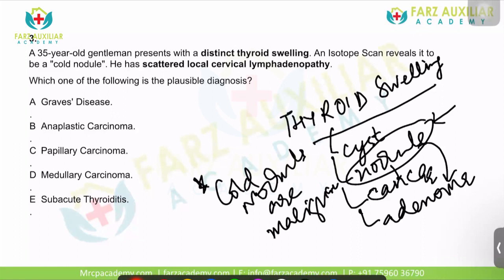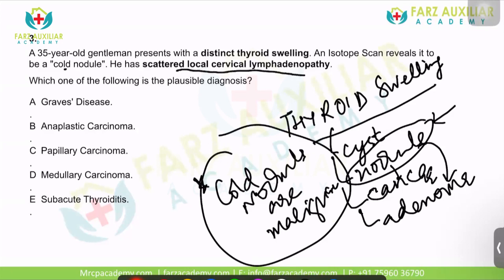So a 35-year-old gentleman comes to you with a thyroid swelling. An isotope scan reveals that he has a cold nodule. We just discussed that cold nodules are malignant. Along with that, he has local cervical lymphadenopathy. So the lymph nodes are there in the neck. Which one of the following is a plausible diagnosis? Is it Graves' disease? Is it anaplastic carcinoma? Is it papillary carcinoma? Is it medullary carcinoma? Or is it subacute thyroiditis?